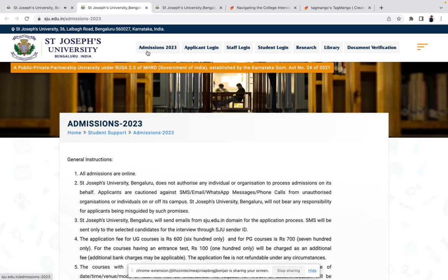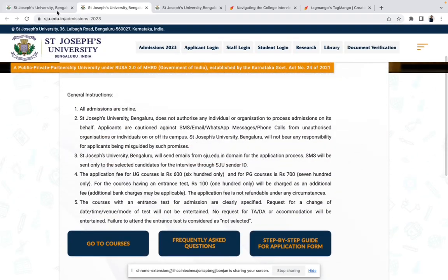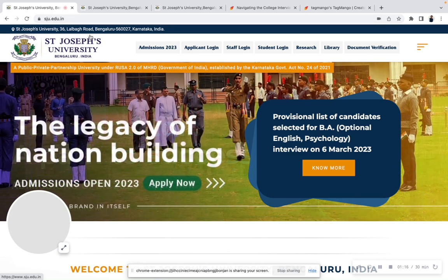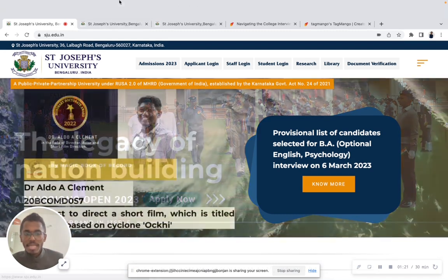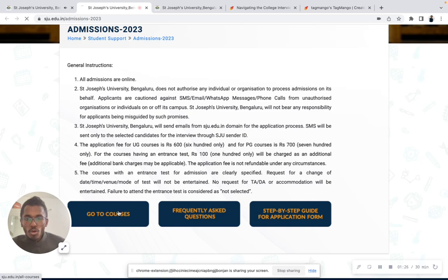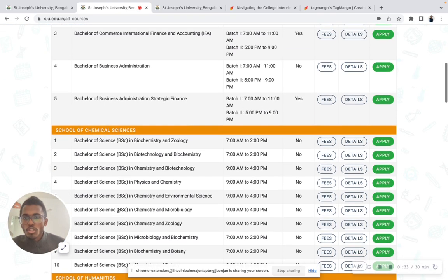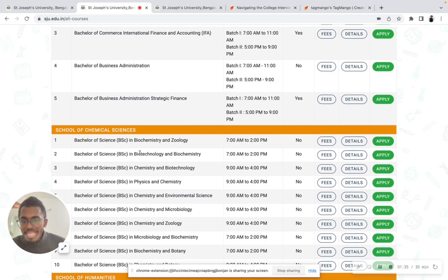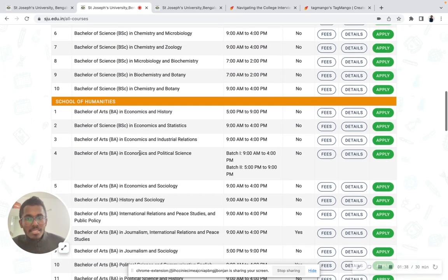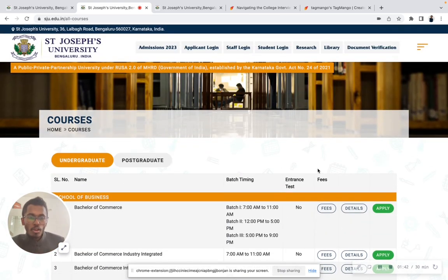As you go towards the admission portal, you can find all the details of the course and all such ingredients pertaining to the interview for whichever course you really want to apply for. Everything is covered over here. Now as you go into the course section, make sure whichever course you select, you are completely thorough, whether you want BCom, School of Chemical Science, for example BSc, or School of Humanities, it could be BA subjects. Whichever course you've already opted for, you can choose that.